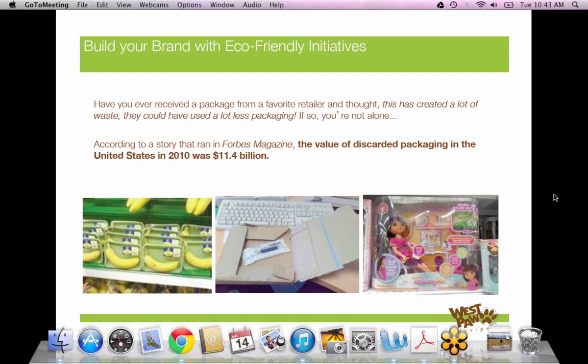One of the things that's certainly interesting is when we look at the statistics from Forbes magazine, the value of discarded packaging in the United States in 2010 was $11.4 billion. There's just a tremendous amount of resource put into this, both in terms of dollars as well as in terms of just the waste that there is there. And so when we think, gosh, is there a way to do a lot less packaging? That's one of the things that I think helps us move to a more sustainable future with packaging.